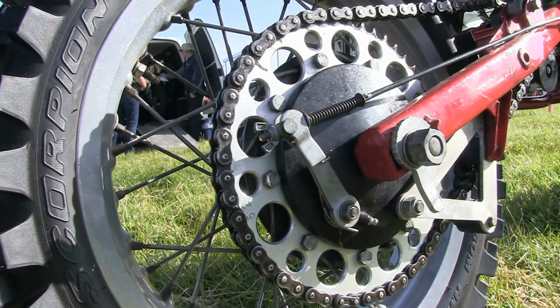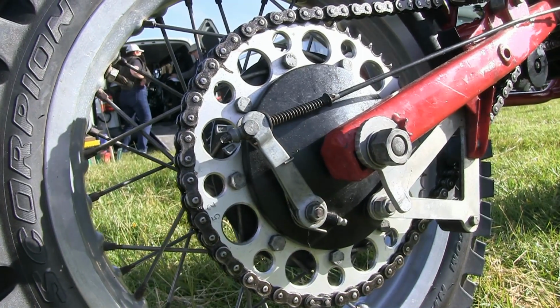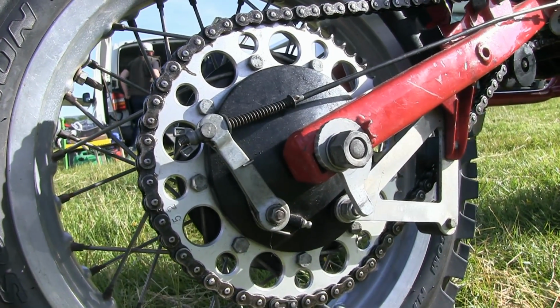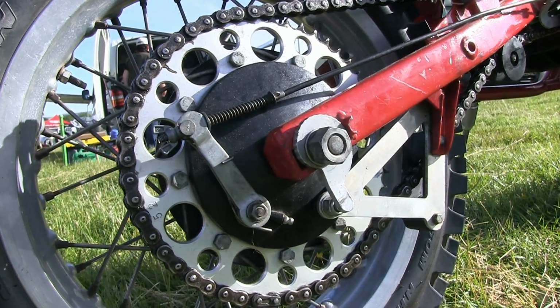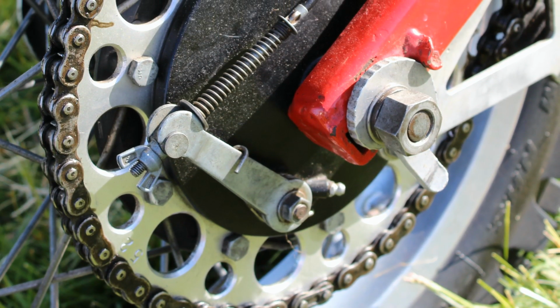Now Paul's Montesa has an alloy 52 tooth rear sprocket on his machine, which should be geared about right once he slips that Montesa into the elusive top gear.